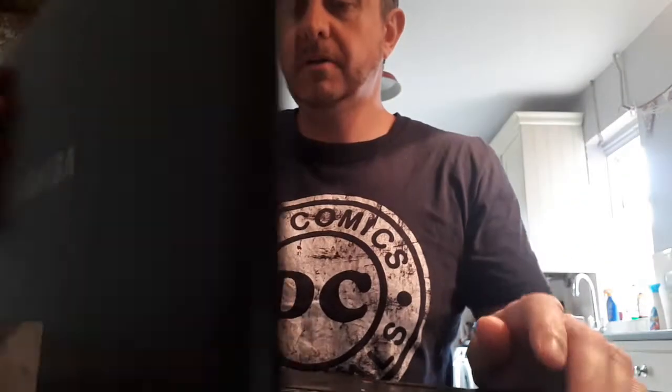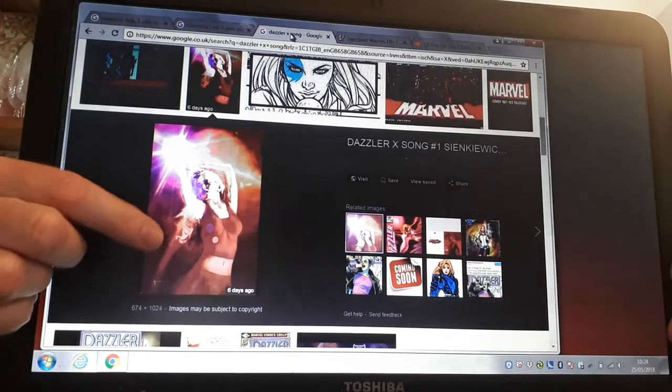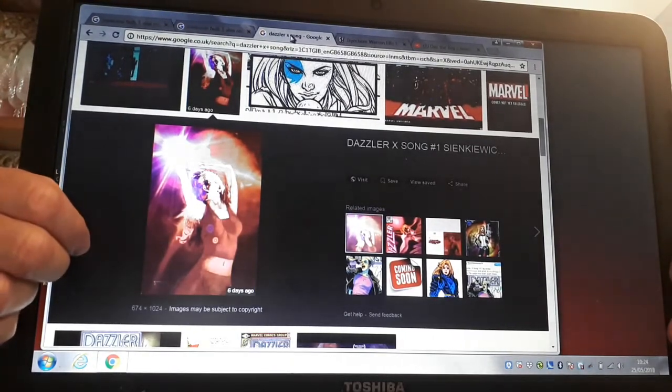And a comic cover that I like the look of. I might have a look at this at some point, even though the character is totally ridiculous. But I think she will make an appearance sometime in the live action. And this is for Dazzler, the X-Song. Look at that. That's a nice looking cover. So that could be worth picking up down the line.